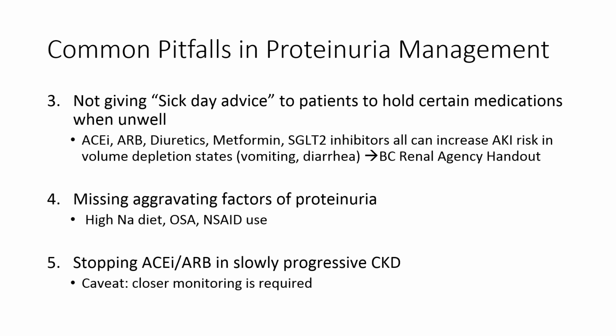Again, when you have somebody who has slowly progressive CKD, you don't need to stop their ACE inhibitor or ARB. Now, when you get to lower GFRs, closer monitoring is required. And at some point, you'll often see us stop the ACE inhibitor or ARB when their GFR gets quite low, say less than 15 or so, so that maybe they get some degree of improvement in their kidney function to delay initiation of dialysis or transplantation. But this isn't something that is necessarily GFR dependent of when you can use an ACE or an ARB.